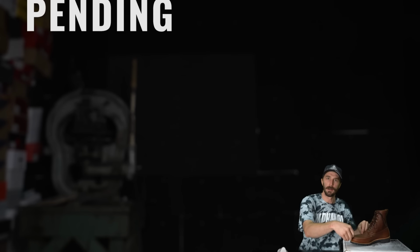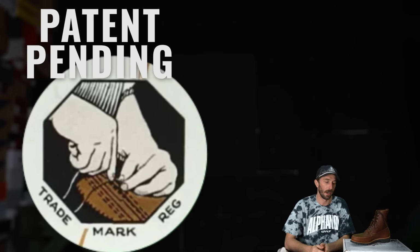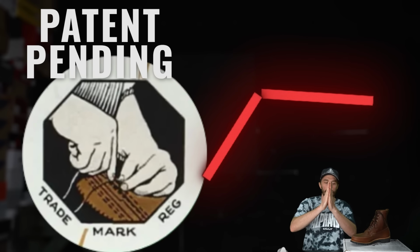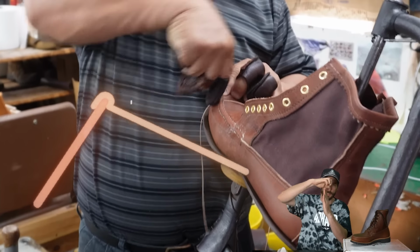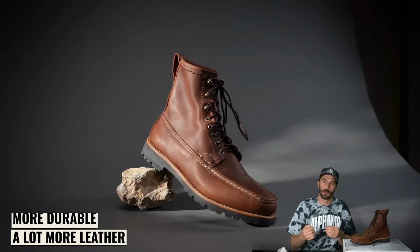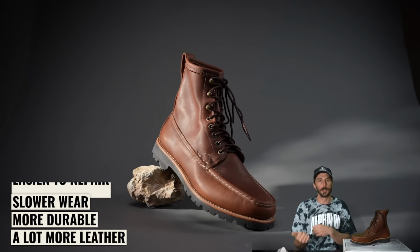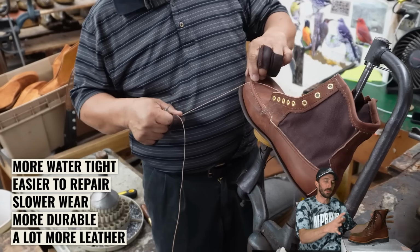And this is also that patent pending part that helped really put Russell on the map and I think kept them alive for so long, where instead of it just joining together like this, that top U-shaped piece is wrapped around that vamp piece and then sewn together. So you're sewing through 3 layers of leather. And so you have a lot more leather, it's more durable, it's not gonna wear out as fast, it's easier to repair, it's more watertight because you don't have that joint at the very top where water could get into. But that mostly completes the upper.